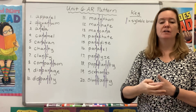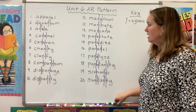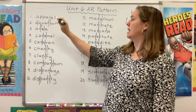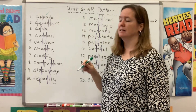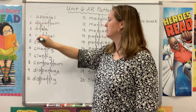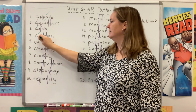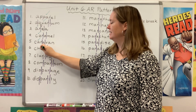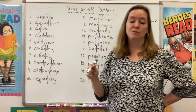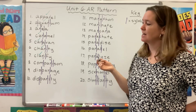All right, in all of our words, even the 5-syllable words, there is one syllable we're going to say a little bit louder, a little bit stronger. That is our stressed syllable. Let's take another color, and we're going to put a check mark above our stressed syllable. So in apparel, 2nd syllable, aquarium, 2nd, area, 1st, caramel, 1st, caravan, 1st, charity, 1st, clarify, 1st. By the way, are you noticing that the stressed syllable always has the AR? That's just how I organized this list.